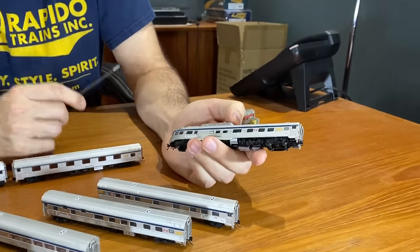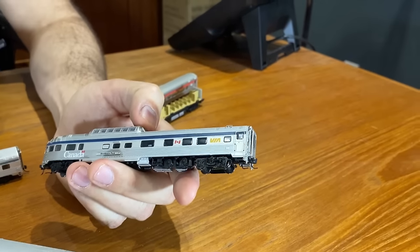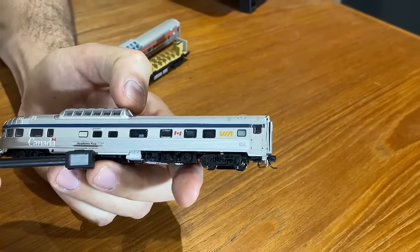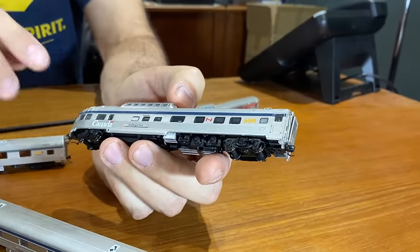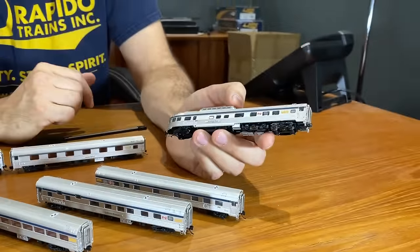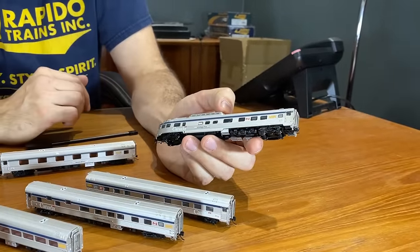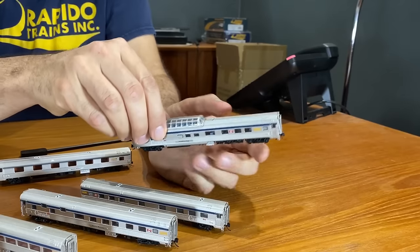All right, and you can see you've got the frosted glass in the window. That's the sort of thing, the level of detail. And we're going to put on the accurate length nameplates for every car, and the different typefaces too on the cars. So the Canada scheme has a slightly different font than was used in the earlier scheme, that sort of thing. So that's the level of detail that we have there.